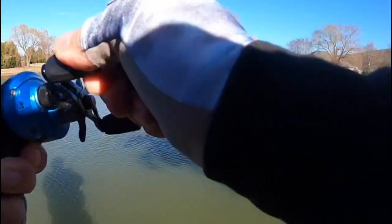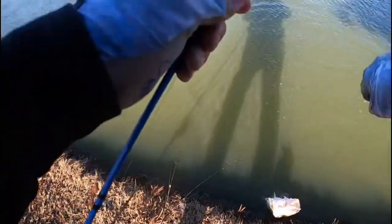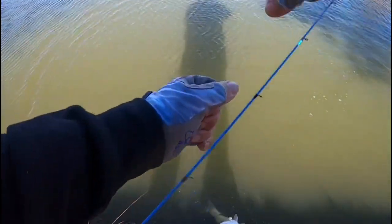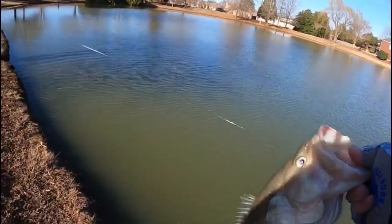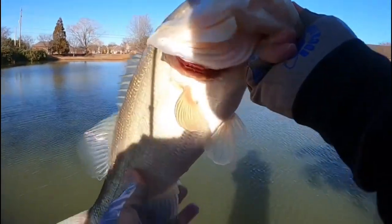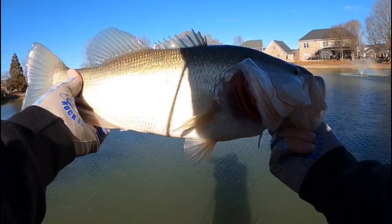Oh, there he is. Finally got one. Finally got me one. Oh no, chatterbait. I knew they'd bite about this time of year, boys. You see what I'm talking about? That's a chunk.